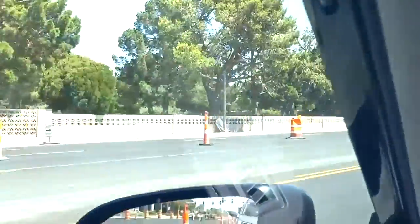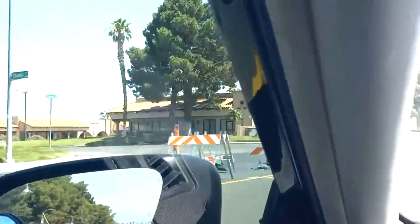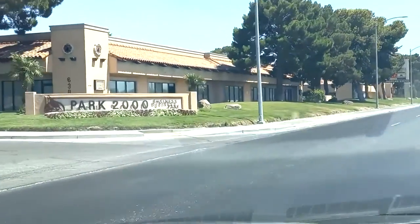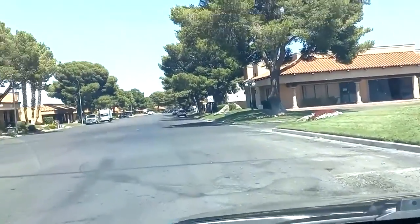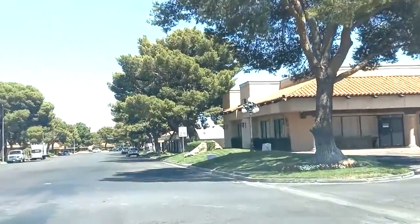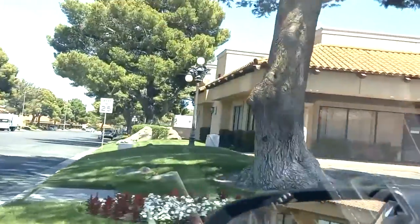and then we got like a big corporate zone over here. All right, this is the corporate zone called Park 2000. Lots of buildings in here. It's a business park, and it's also a place where people watch the airplanes fly in. But you can see all these buildings in here. These are all commercial buildings.